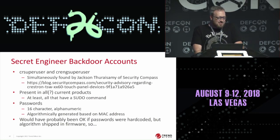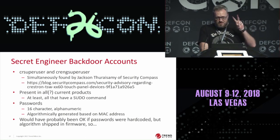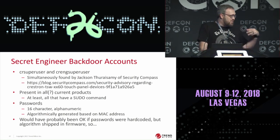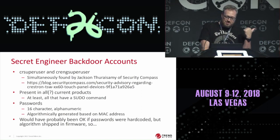So these backdoor accounts are present in all their current products that implement the sudo command, I believe. Again, my sample set is a little limited, but I think the way they work is they've got unique passwords for every device, which is like a 16-character alphanumeric randomly generated password. But it's actually algorithmically generated based on the MAC address of the device, which I already showed we can get through the CTP console.